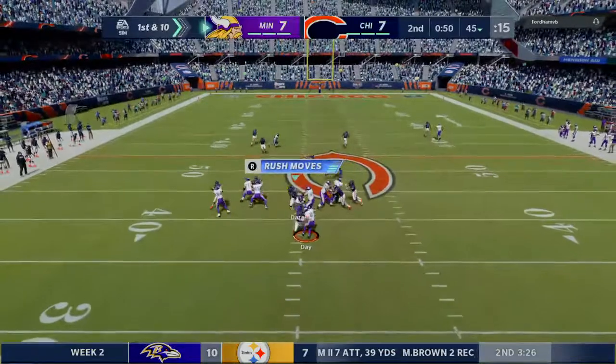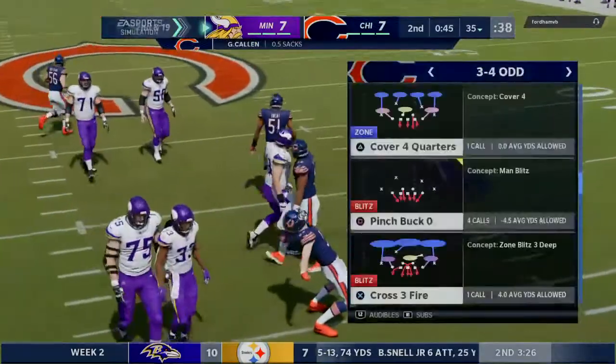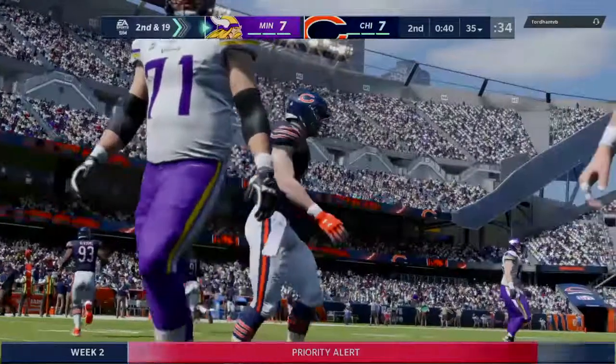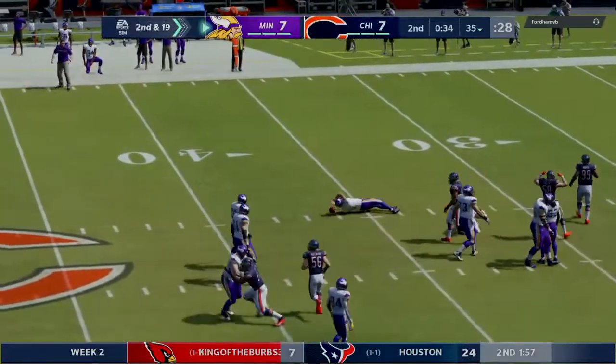On 1st and 10, Day. Blitz coming, and down he goes. I spent a lot of extra time preparing for this game, watching this offensive line, because they gave up 5 sacks last week in their loss. They just gave up another one now. They don't seem to be working together as a cohesive unit.